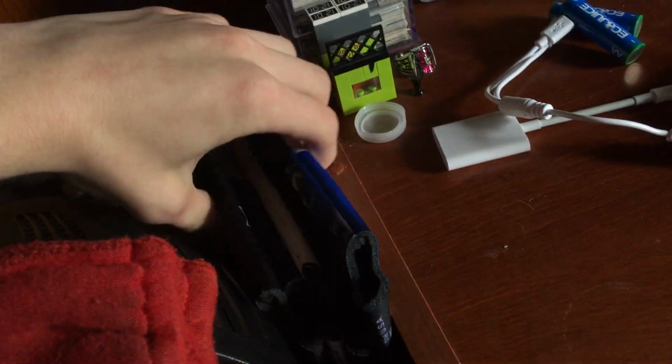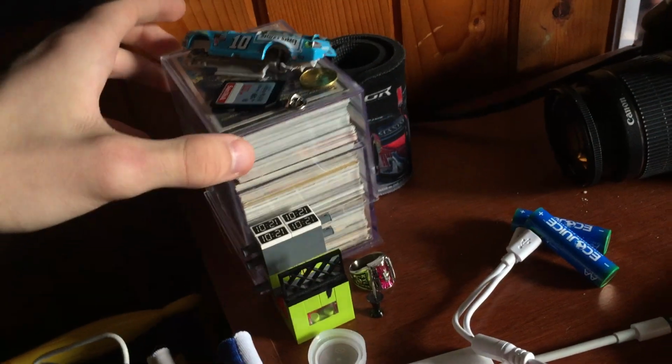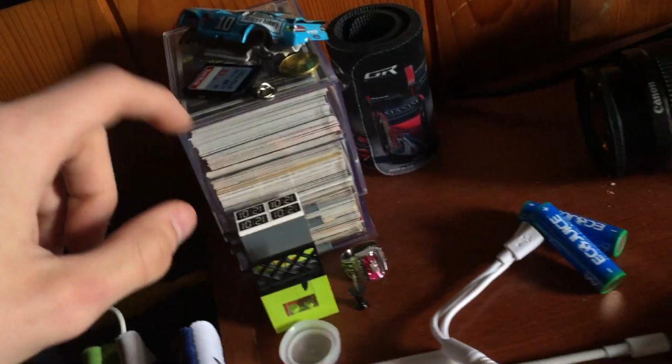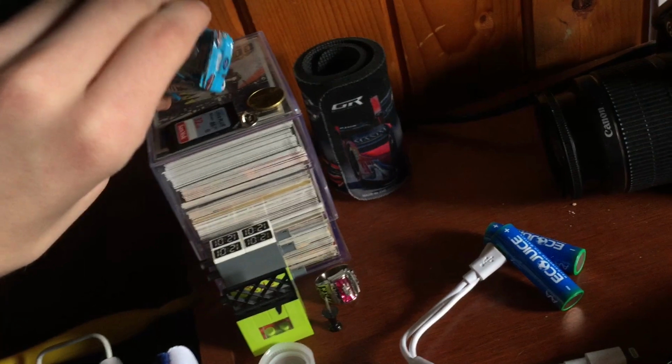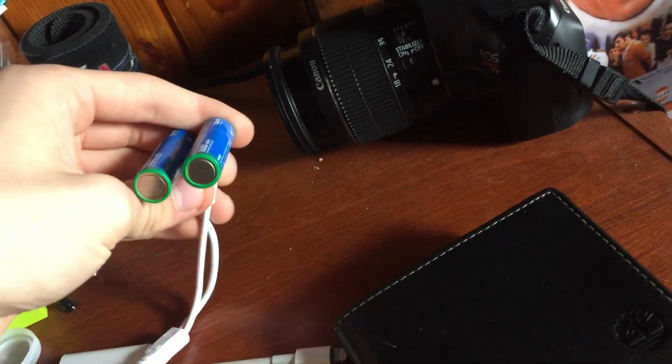These are my Oakley racing gloves that I use for sim racing sometimes. Depends how I'm feeling. Depends how fast I want to be. I've got a bunch of koozies that I use. Got another Rahal koozie. Believe it or not, these are all racing cards. And then this, Kevin and I had fun in Indianapolis and we destroyed it. Anyways, these are eco batteries.